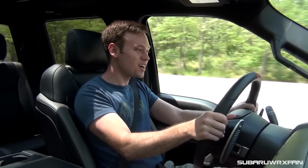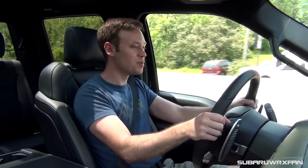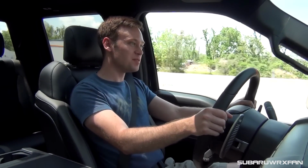But this 10-speed automatic, it took a little while to figure out what I wanted to do, but once it did, it was pretty good with keeping it in the meat of the power band. It just keeps you right where that turbo pulls the hardest, and it does a good job of moving this thing down the road. And it is a pretty heavy thing to be moving down the road as well.